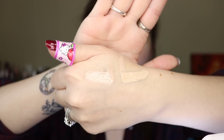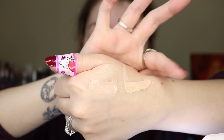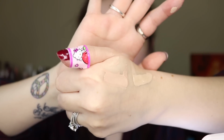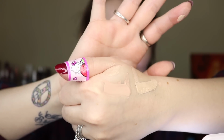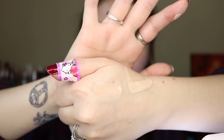All right, so I went ahead and changed the lighting a bit for you guys. This fake, this real. Look at the shade difference. Look how pink the fake one is. It's a pink undertone, and this one is more of a neutral, little bit of a yellow undertone. So that's another thing. When you push it out of the tube and it looks pink, you didn't get the right one.